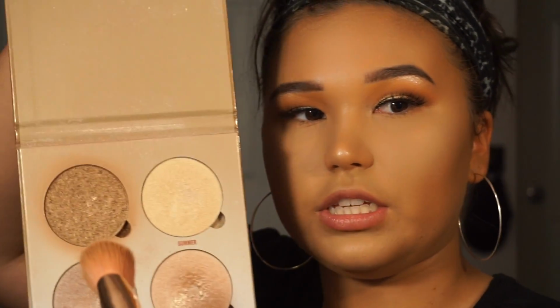Now that my face is dry, ready to go at it again, I'm going to go in with just this bronzer brush. I got it off of Amazon. I'm going to go in with the shade Bronzed. So we're doing a bronzed look. Just go ham and swirl around and have fun with it.